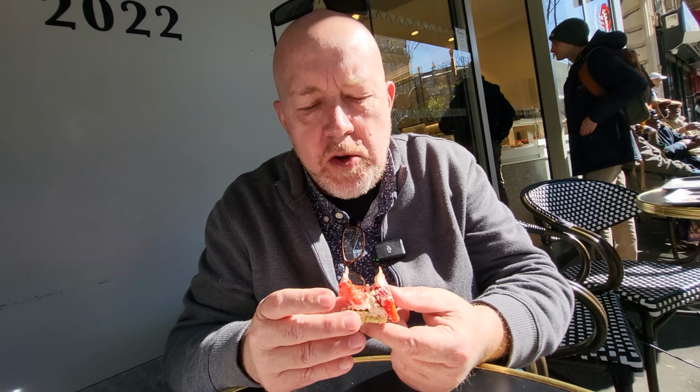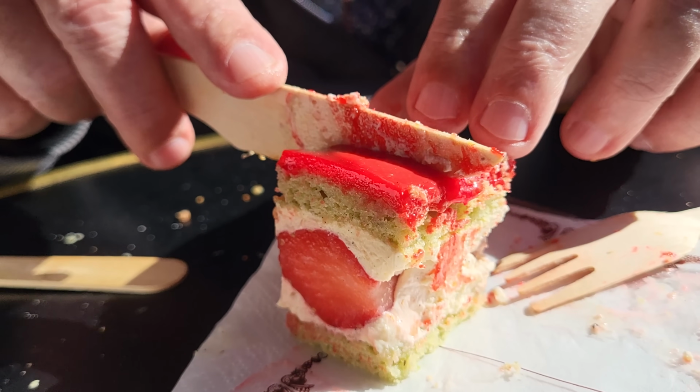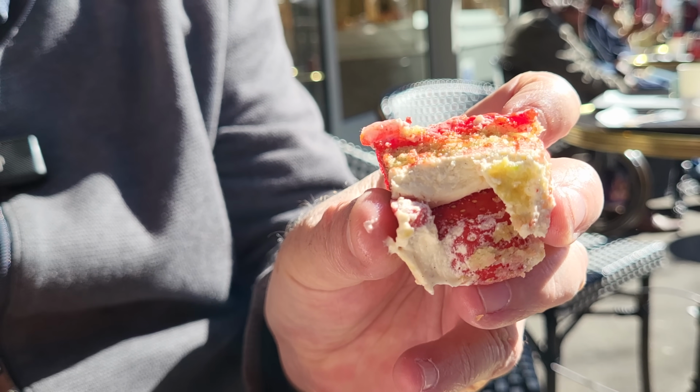That is so fresh. This is the perfect dessert for springtime, summertime. It's fresh strawberries, it's cream. Oh, the strawberry explodes in your mouth. So much flavor. I think in the US it's called a strawberry shortcake, but this is way better. What do you say, half and half for the last piece, darling? Oh, that's good.